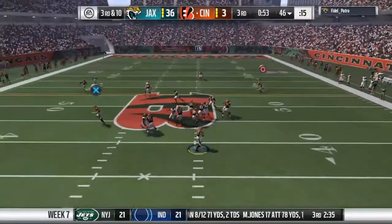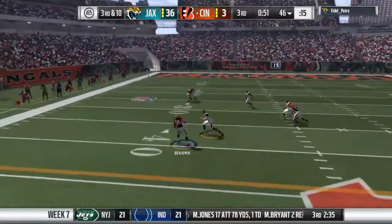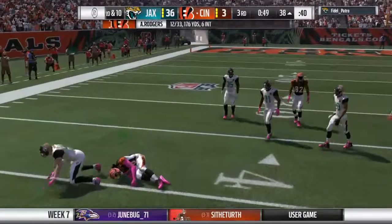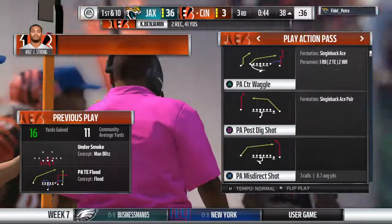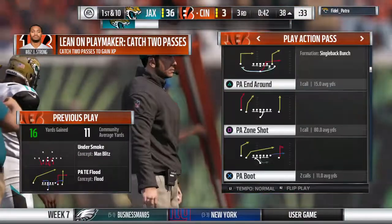On play action, Rodgers gets it to Benjamin. It's caught. And he's going to have the first down at about the 38. It's a pickup of 16 there, and it'll lead to a new set of downs.